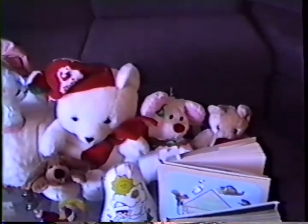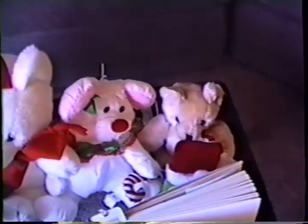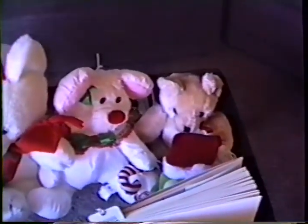The Puffalump, the white Puffalump, is from Herman, my old boss at Eakers. The brown bear is from Linda and Bruce. And little Kermit's from them too.